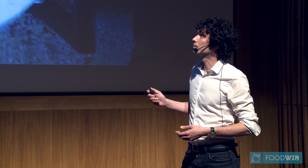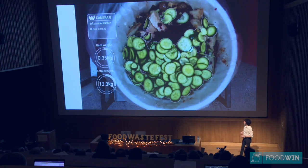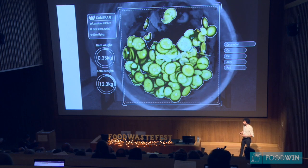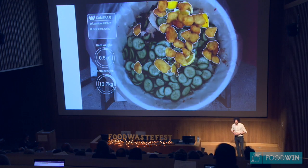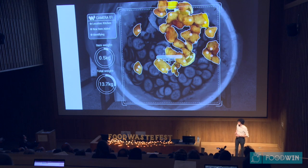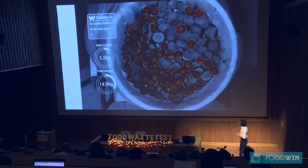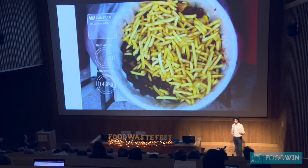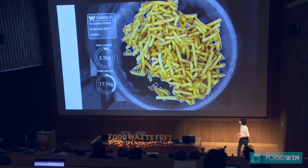In the computer's eyes, as you can see, it detects what was added to the bin and compares it to what it already knows. It makes suggestions based on color pixels and shapes, and gives you a suggestion of what it believes it is. For example, this is meatballs, or it compares fries to sweet potato fries.